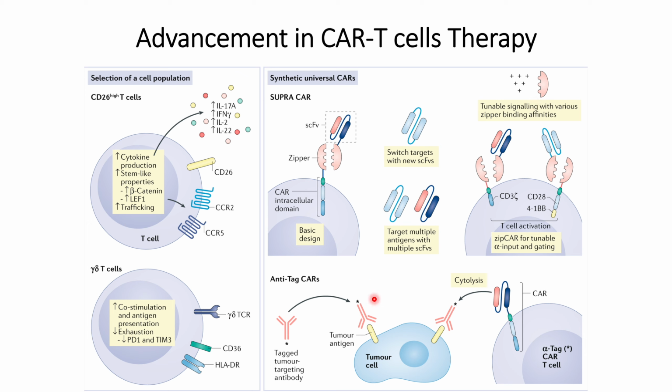And now the panel on the right hand side represents some of the advances, or we can say synthetic universal CAR T cells. The first one is the SUPRA CAR cells. It is similar to the CAR T cells that we have discussed in our previous videos. That is, it has an antigen binder generated by immunizing a humanized animal against the tumor antigen, a combination of variable heavy chain and variable light chain called the single chain variable fragment. In SUPRA, this single chain fragment can be switched so that it can target different antigens, as can be seen here, and this switching occurs with the help of this zipper.